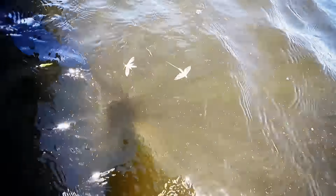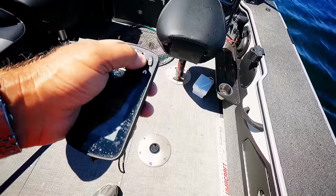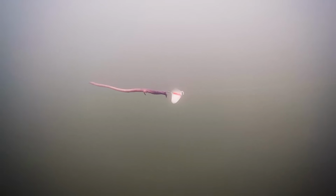Insect hatches throw walleye anglers a curve that's hard to overcome. But up next, Jon Thelen reveals a trolling system sure to help you beat the bugs.